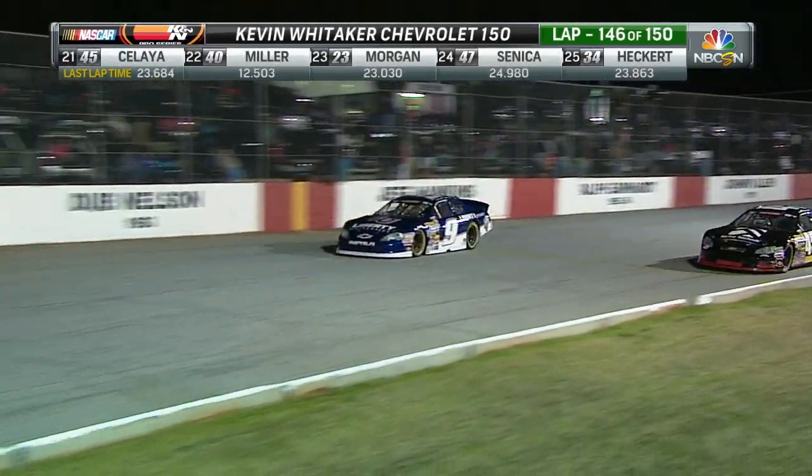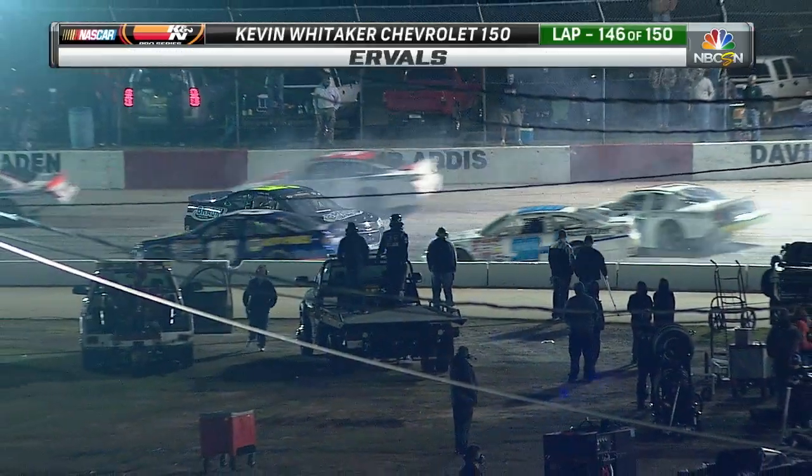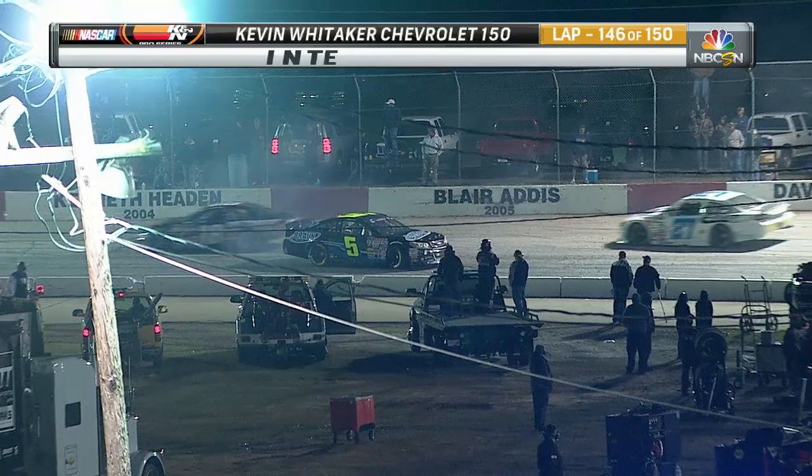Sargent's got a lot of ground to make up if he's going to find his way around William Byron. The only thing that could help him is a caution, and J.J. Haley is around in the 5 car.